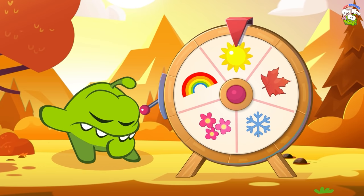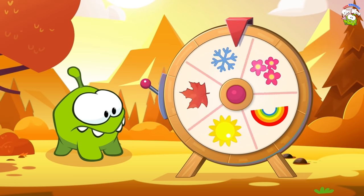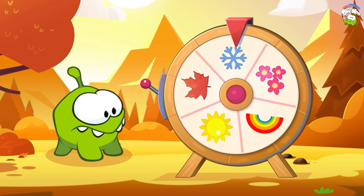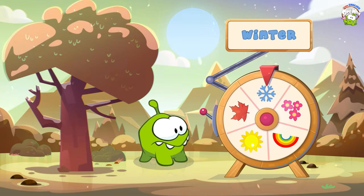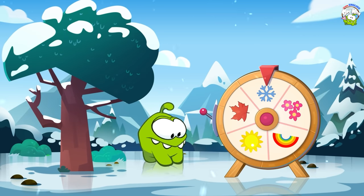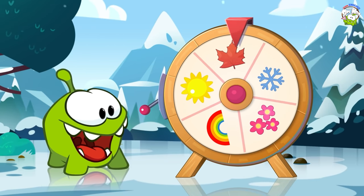So let's spin the wheel again and change the weather. Here we go! Going to get colder. Winter! So pretty! It's almost time for Christmas! Whoa! Great job! Let's spin the wheel again.